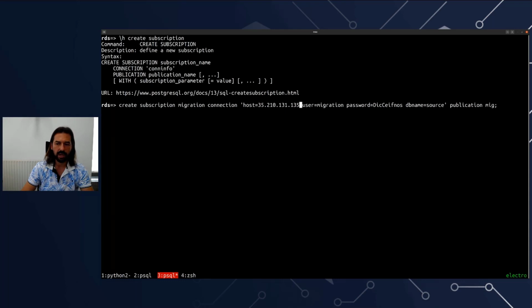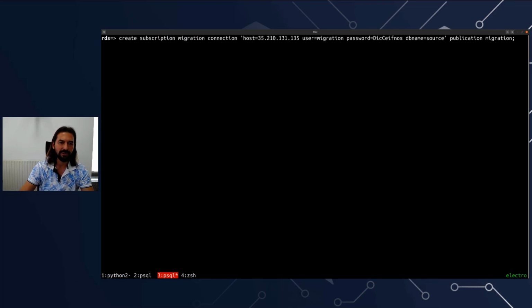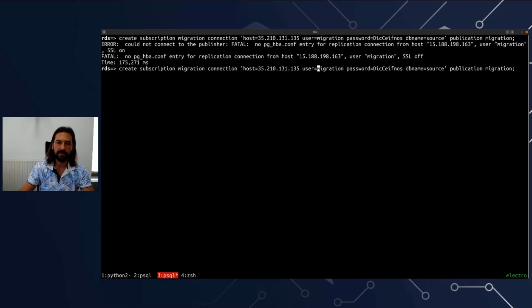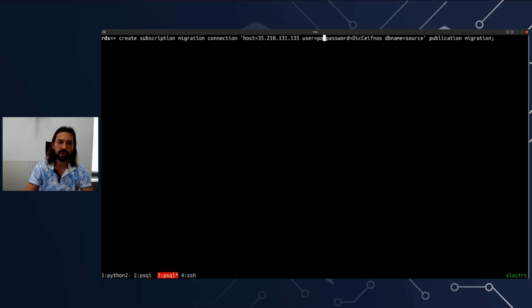And so we're going to create this publication for migration. All passwords are temporary, so don't worry about that. With this command, we'll just create this subscription. Oh, for the user migration, my bad, we said we can use the Postgres user here. That's what happens with demos, and now we should be able to create the subscription.